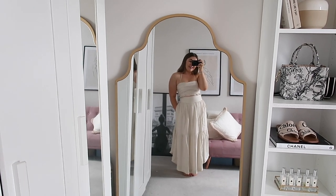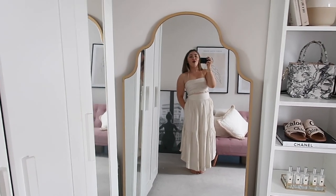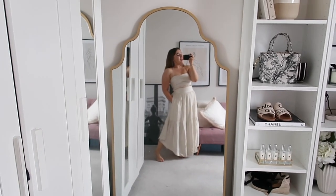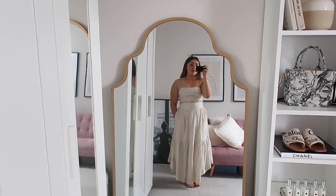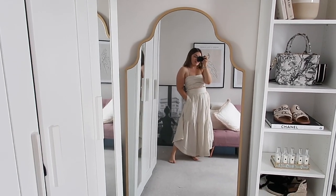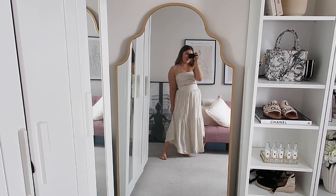So what do we think, guys? Do you think this is a contender for festival today? Do you think this is a very festival outfit? Is this the kind of thing you'd wear? I love it, I love it, I love it so much. It will all be linked down below, of course. I definitely recommend picking it up if it's still in stock.